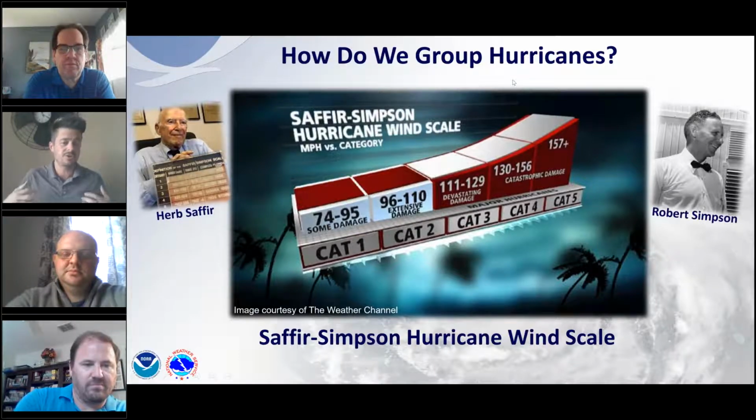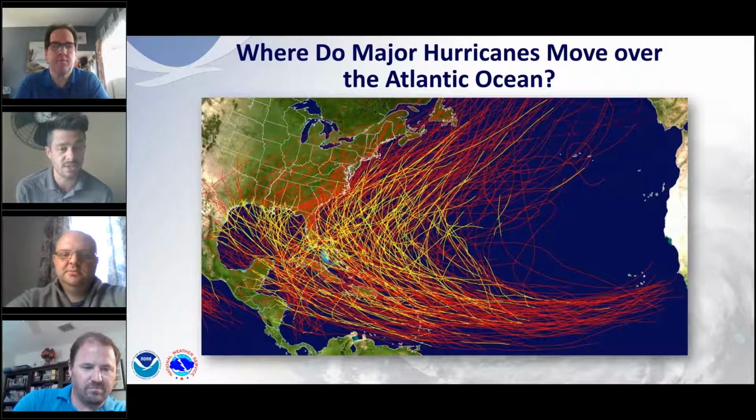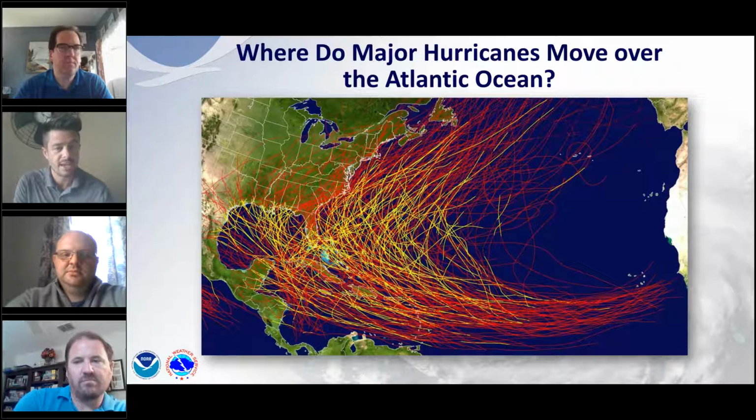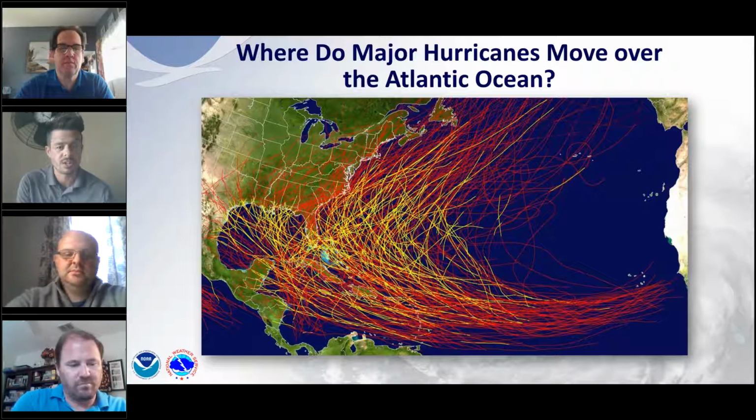Now, if we take what's called the major hurricanes, that's categories 3, 4, and 5 on the scale, and we look at where those hurricanes have occurred in history, that's what you see here on your screen. All of those lines are a different hurricane track, and the yellow parts of the lines are when the hurricane was a category 3, 4, or 5, or a major hurricane. So what do you notice?